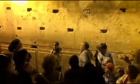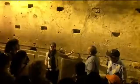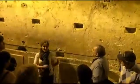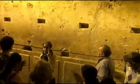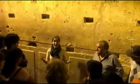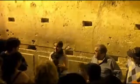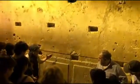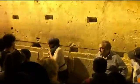Since we entered the tunnels, we are in front of the continuation of the western wall. And this means that these stones don't only have the same appearance, but they also have the same sanctity, the same importance as the ones which are outside the tunnels. Look at these blocks. See that they're big, they're beautiful, and we can see this carved frame all around every one of these stones.